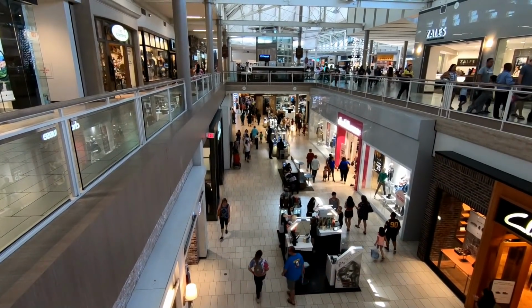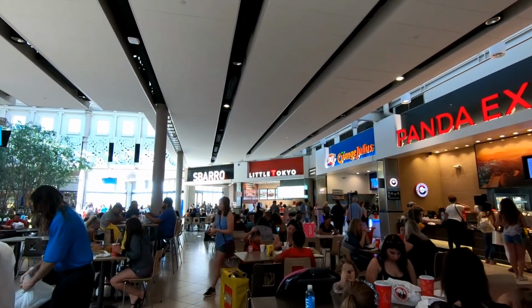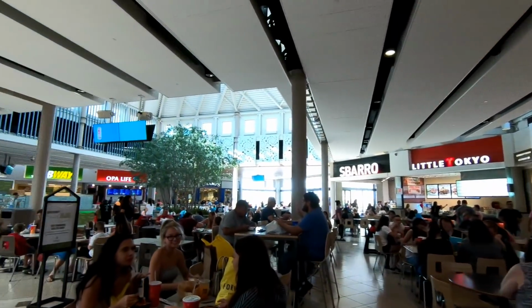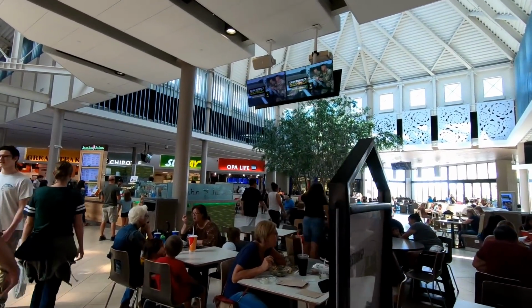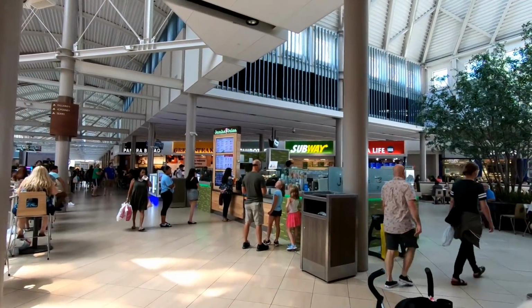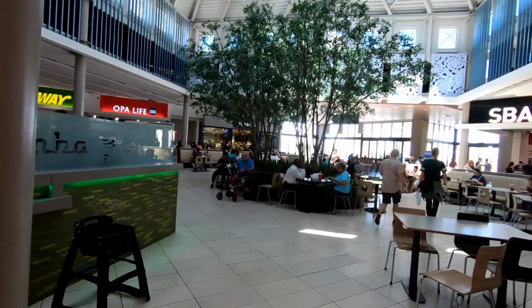Let's go take a look at the food court now, though. The food court was super packed, and there's a lot of familiar names here, too. You got your Panda Express, your Orange Julius, your Sbarro over there, and not a lot of empty tables. Something else I really love about this mall is all the skylights all over the place. You can see this food court is very brightly lit by natural light, and I love that.